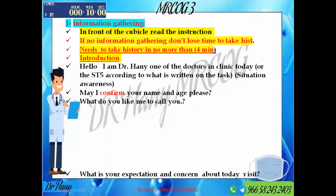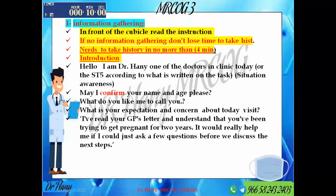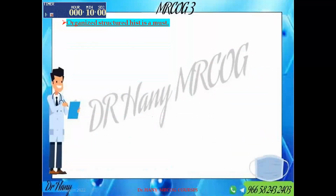What is your expectation and concern about today's visit? I have read your notes, or your GP letter, or the midwife letter, whatever is written outside. Then I will start. If you don't mind, I need to ask you a few questions to know more about you. By the end, I will tell you how things will go forward, and I will give you a patient information leaflet and a follow-up appointment. Is it okay? Okay. A very organized history will help you.